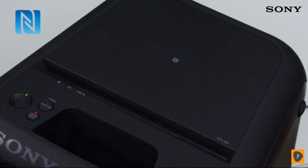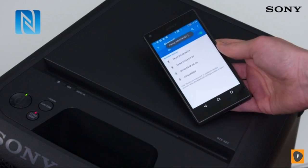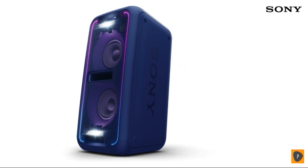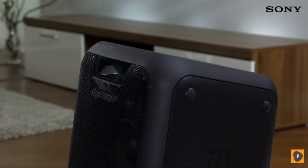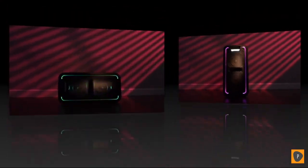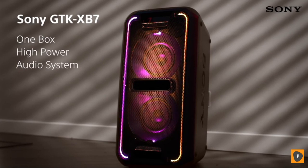NFC and Bluetooth connectivity makes it easy to play music from your device. Simply tap your NFC-enabled smartphone or tablet against the speaker to make a Bluetooth connection. Your music will start instantly. No other steps required. And with speaker pairing, you can wirelessly connect a second speaker for double the power and superb stereo sound. Take the party with you anywhere you go with a carry handle and one-box design. You can enjoy the same great sounds whether it's upright or horizontal thanks to a flexible two-way setup. With amazingly powerful sound, extra bass and lighting effects, the GTKXB7 is the ultimate party sound system.